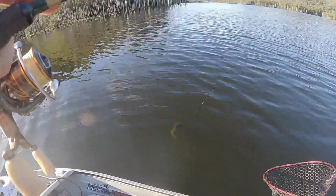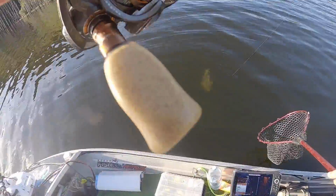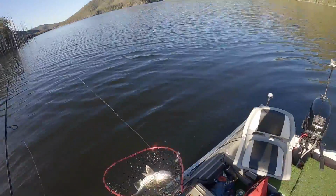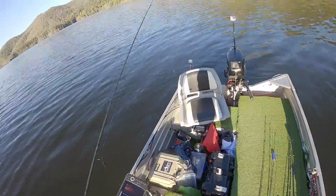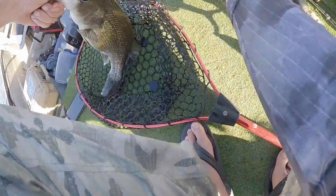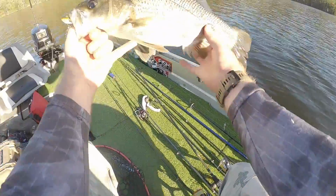Oh, he's a good fish. He's a good fish. He's a very good fish. Oh, yes. Fatties. Yes. He is huge. Sick. Beast. Yes. Look at it.